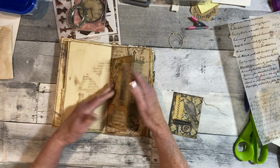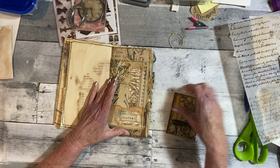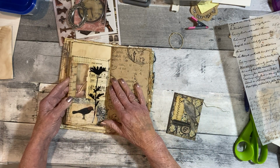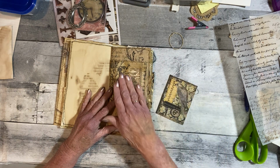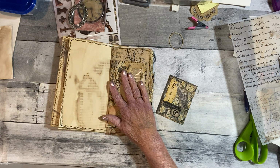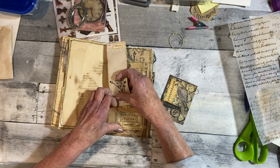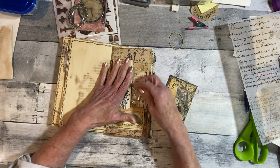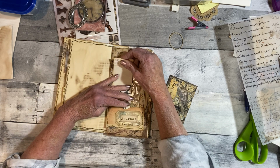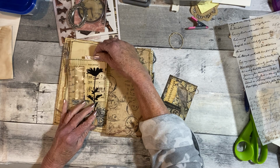I thought I would just put this in as a flip. That was my plan originally. I want it to flip over and have something to look good on the side, and then that's where I was going to put this little notebook in here on the side, so you could still see through there. But then when I flip it this way, this doesn't look right.